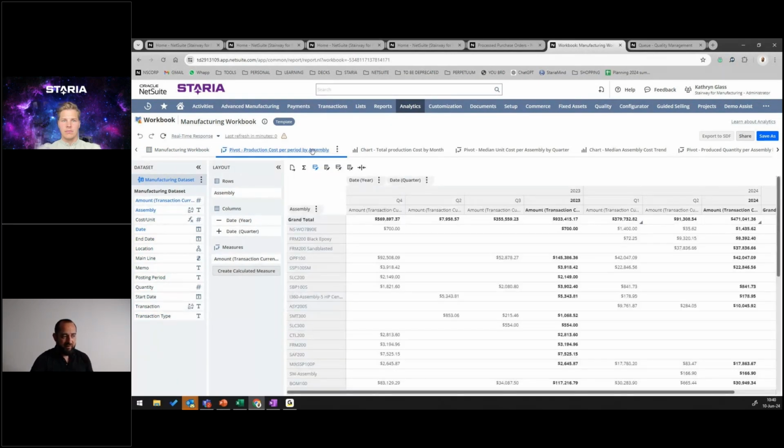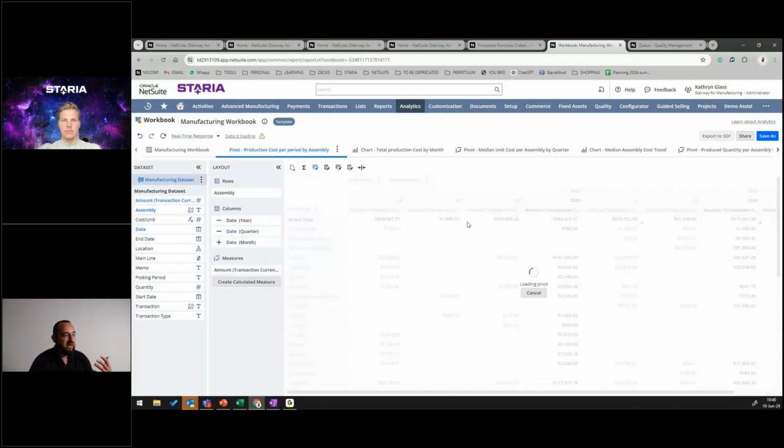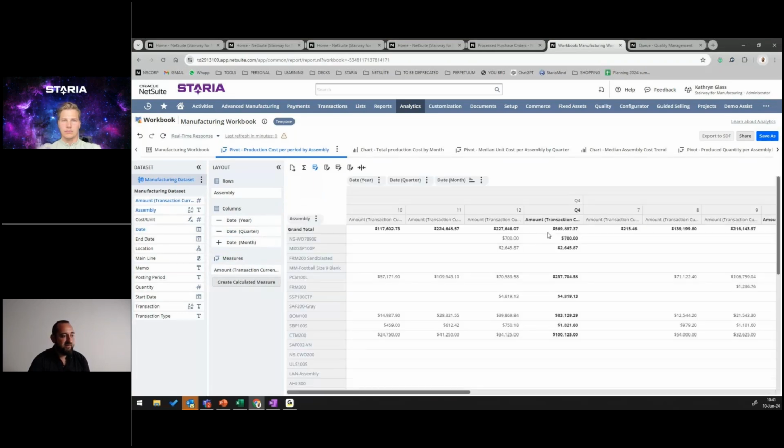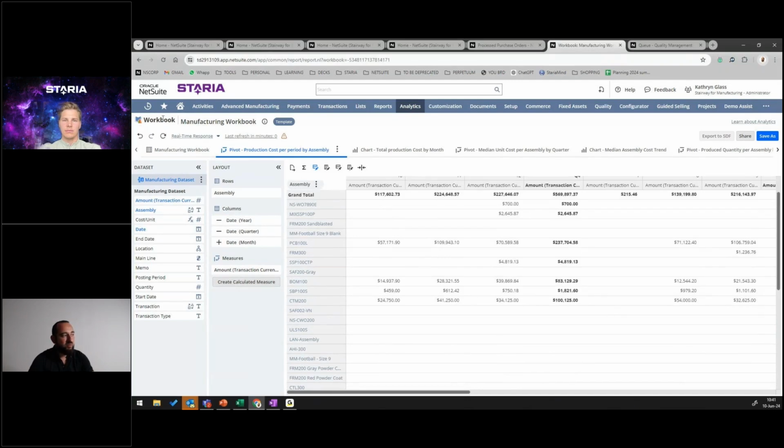aggregated reports, for example, pivot tables, right? In this case, we are looking at a production cost per period by assembly, and you can see we have a very familiar interface to those using Excel pivot tables, right? We have rows, columns, and measures. We can create calculated measures. We can expand the different columns if they are hierarchical. In this case, we're looking at the dates, right? And again, we can save these workbooks, which are collections of different visualizations, and deploy them to certain user groups, or we can add elements of them in our home dashboard.